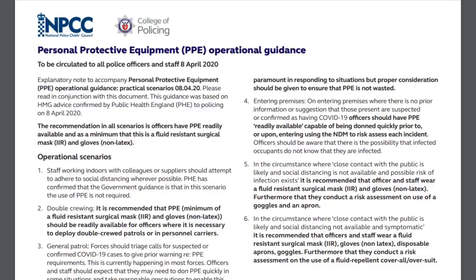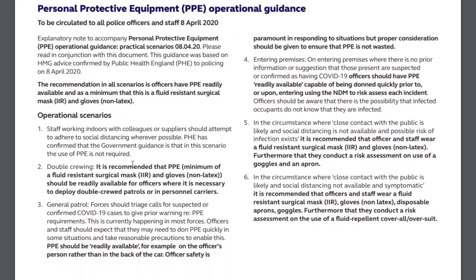On the 11th of April this year, I uploaded a video on the Personal Protective Equipment PPE operational guidance that the National Police Chief Council and the College of Policing created, and which should have been circulated to all police officers and staff on the 8th of April 2020. Now, this document explains situations where surgical masks and gloves should or may be used where necessary.